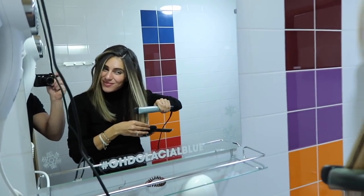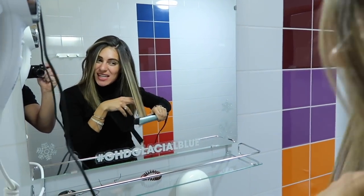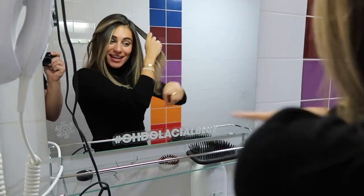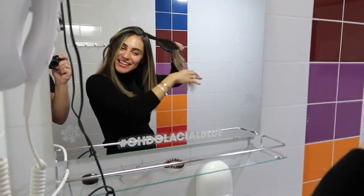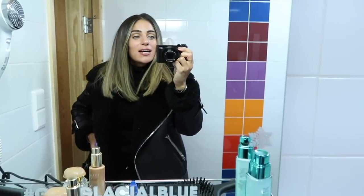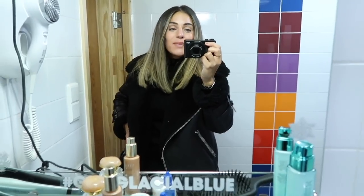Making yourself look snazzy for dinner. I'm putting the GHD Glacial Blue to the test. See what it says on the mirror? Glacial blue! So, I've just had a quick whiz over. I've put my hair straight now for dinner, but we're gonna head out because we're already running late. So we're gonna go meet everyone and have some food and then come back and chill.